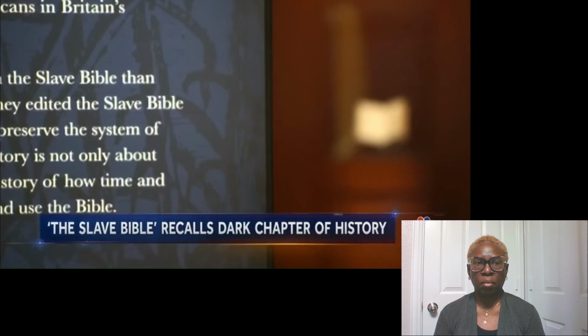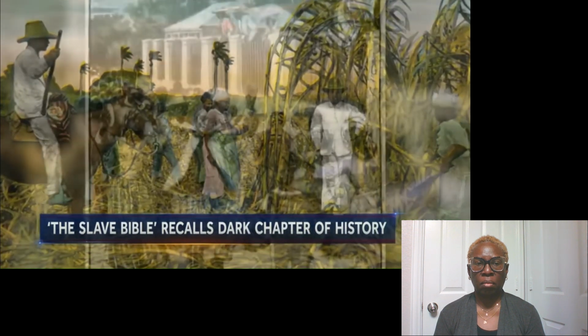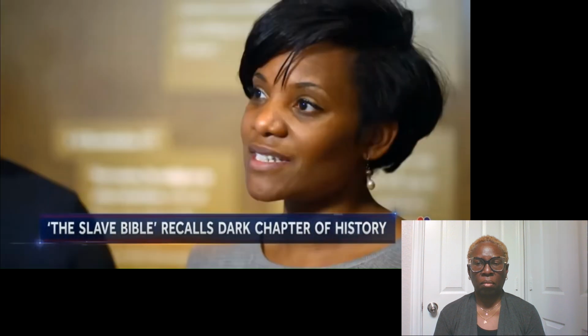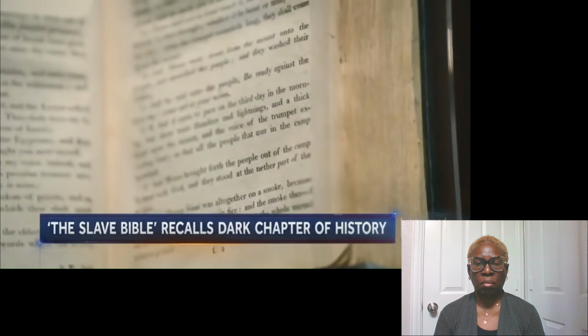The Slave Bible designed to repress rebellion, but it didn't work. Enslaved people in the Caribbean constantly fought against slavery until emancipation. I think it's very relevant to understand our history, not just American history, but our African American history, our roots, and how we got to this point. A dark chapter in the history of the good book. Jeff Bennett, NBC News, Washington.